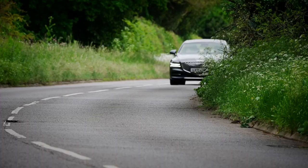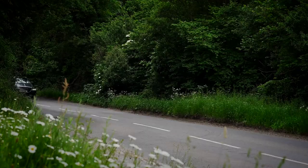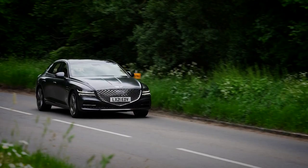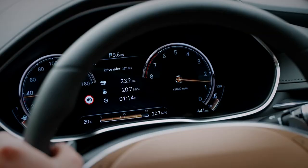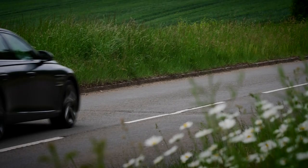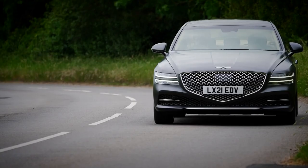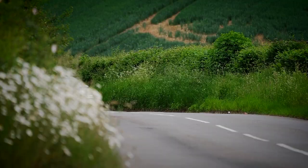But while it might match the Europeans with its cabin, the engine selection is less impressive. There is, at present, just one option, a 2.5-litre four-cylinder engine producing 300 brake horsepower, powering either the rear wheels or all four. Performance is decent, hitting 62 from rest in 6 seconds onto a top speed of 155. Its fuel consumption isn't quite so impressive, achieving a shade over 31 miles per gallon combined.